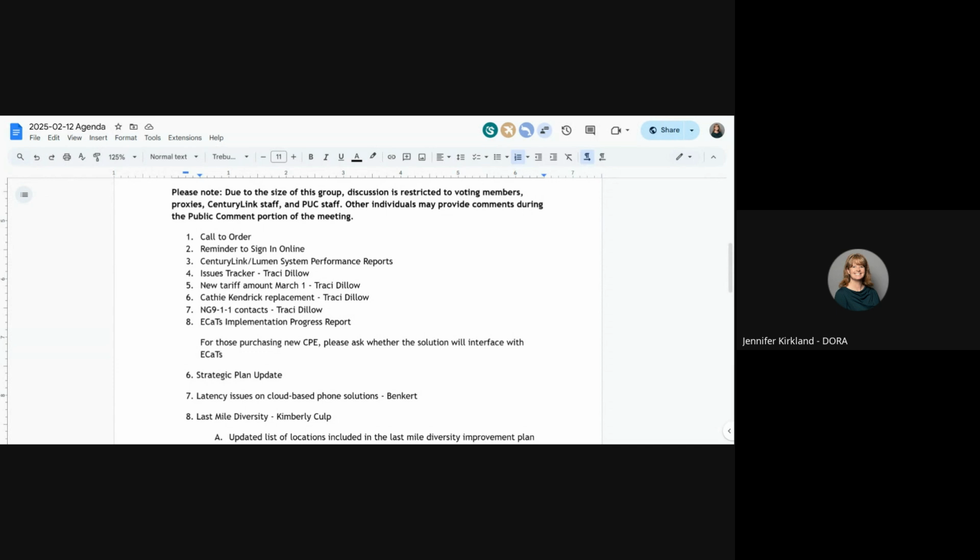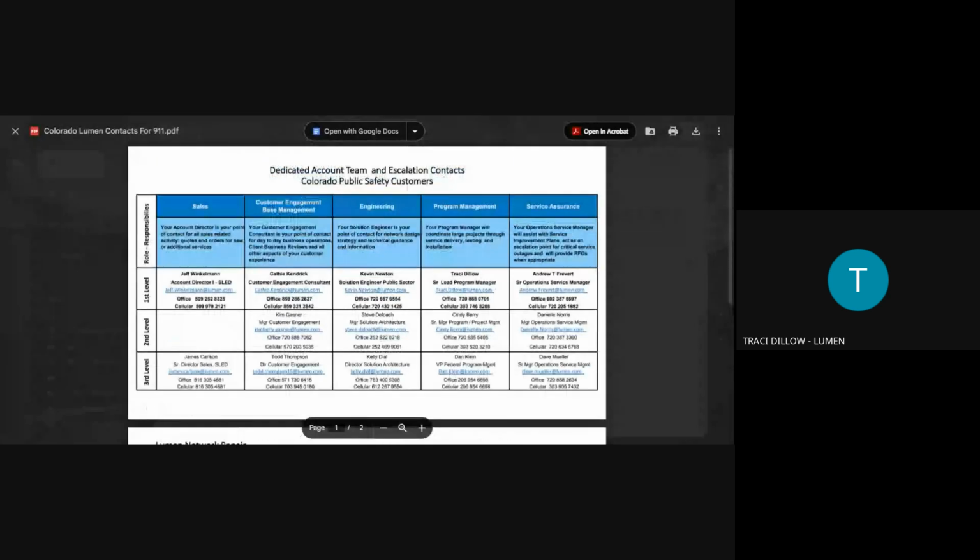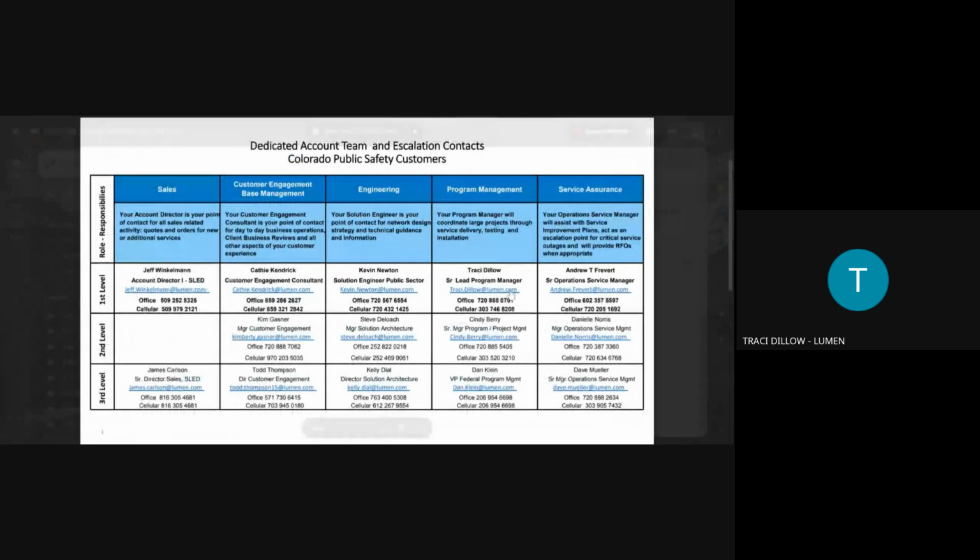Tracy, you're still up. Yay, still me. So new year, new list, which already is outdated because I think as far as your contact list goes, Kathy is still on there. So I will update that with Sharon and her contact information. But I provided Jennifer and Kathy with an updated sheet that explains who your contact is for sales, who your engineering contact is. There it is. Customer engagement, like I mentioned, I'll update Kathy's information with Sharon's.